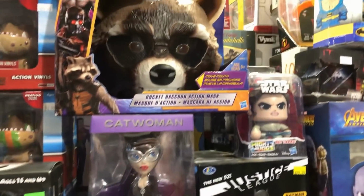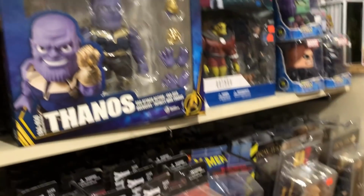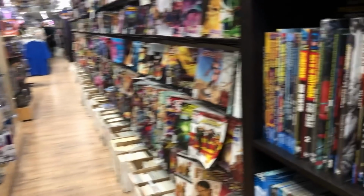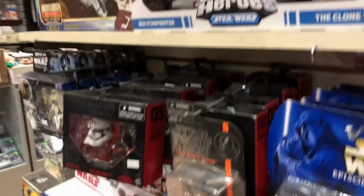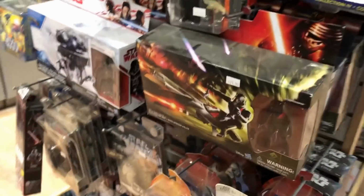Battlestar Galactica. Some Guardians of the Galaxy stuff. Avengers. Lots of graphic novels as well. And the way they've got them laid out is pretty nice. Again, a wall, a sea of comics. An end cap full of all Star Wars merchandise here.